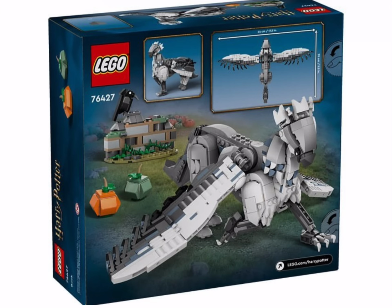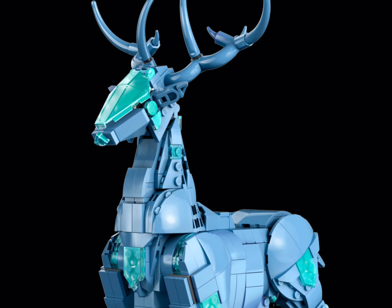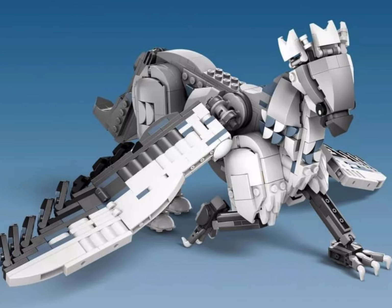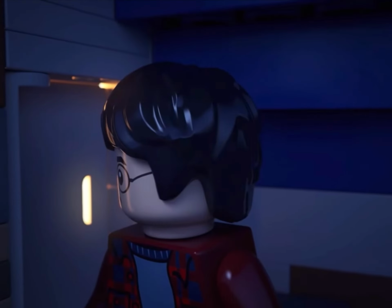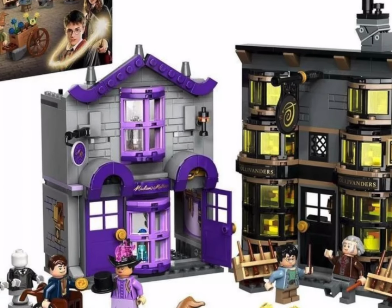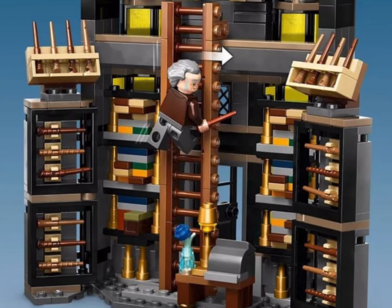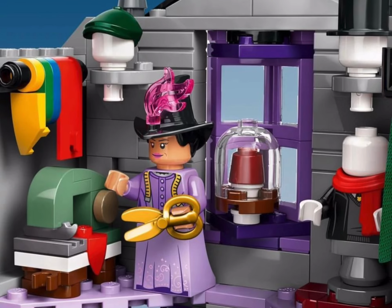And I did say that I thought this set would look a little bit more like the Patronus Stag, but I think the one thing that is clear from these images is that it is quite difficult to replicate feathers on this size animal. Continuing the theme of building Diagon Alley is 76439. It's Ollivanders and Madame Malkin's, and this is 744 pieces at $100 US or £90 here in the UK.